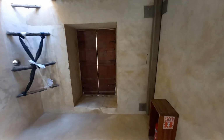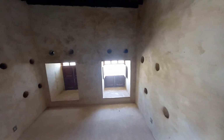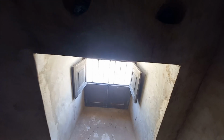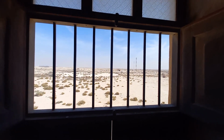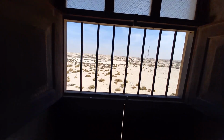It seems like an old place where they could have food. It can also be used to look out for people coming to invade. So let's look out the window and see what we see. Yeah, in the old times, I think they would stand here and have a look around.